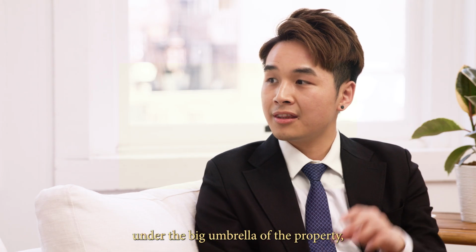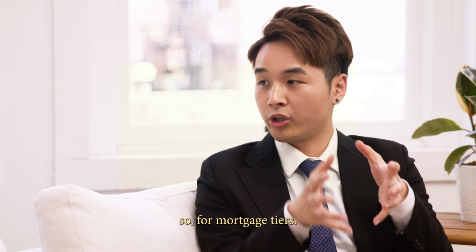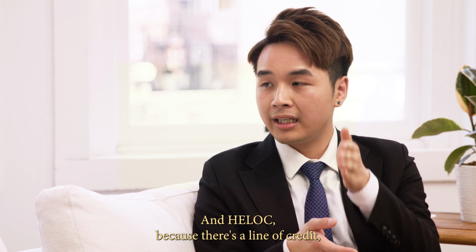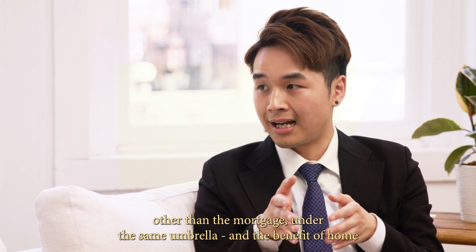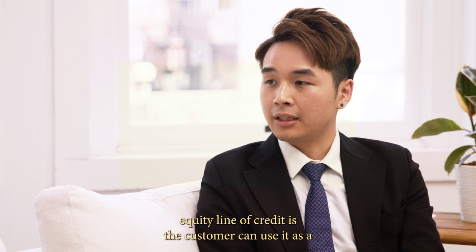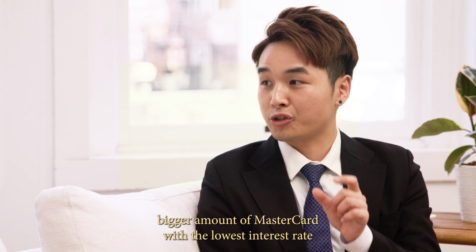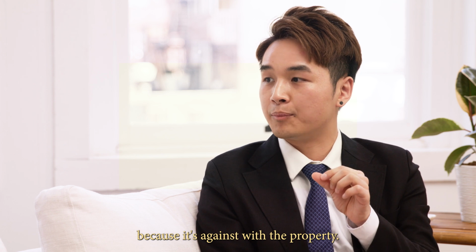Pretty much under the big umbrella of the property, we have the straightforward mortgage, which is more like a loan, and HELOC, because it's a line of credit. Even though it's under the same property, it's a different structure from the mortgage. The benefit of a home equity line of credit is the customer can use it as a bigger amount of MasterCard with a lower interest rate, because it's secured against their property.